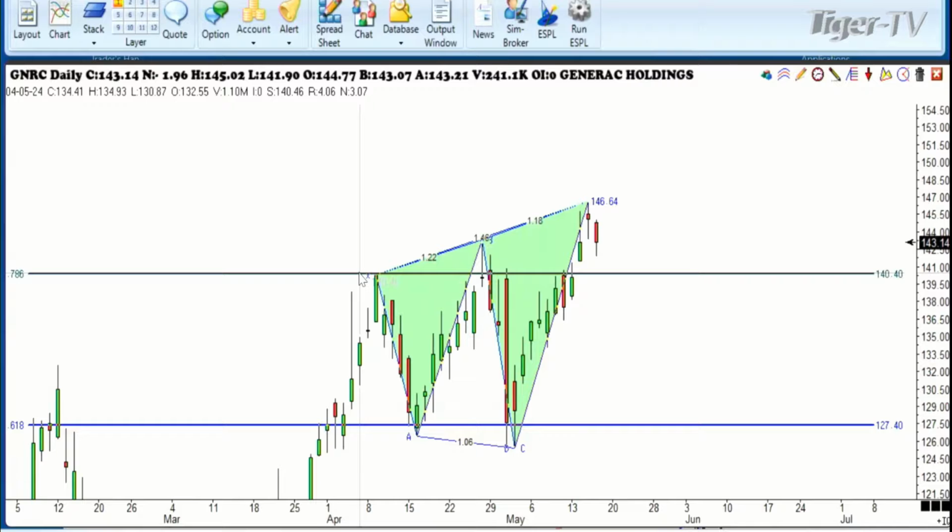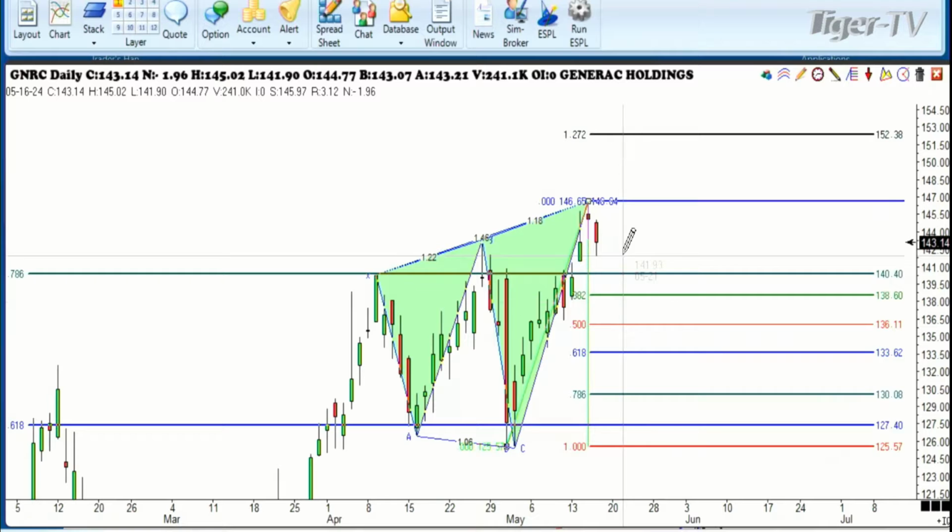the last went from 140 down to 127. So that could come all the way down to here and still be bullish. You can see if you just drew it in like this, you could still be bullish coming in right about here. So this has got a good risk-reward ratio to it.